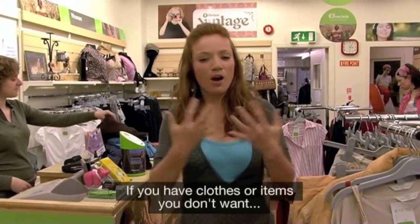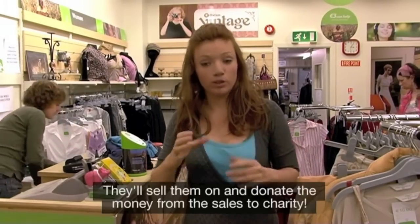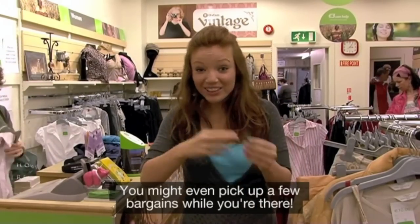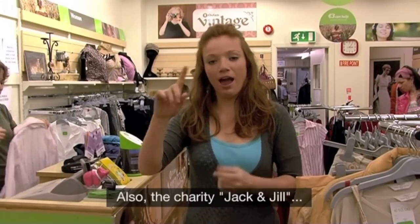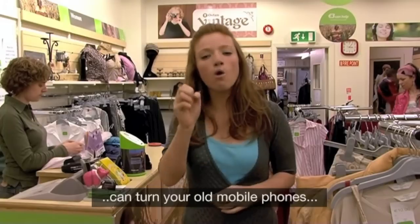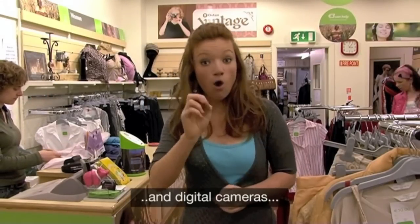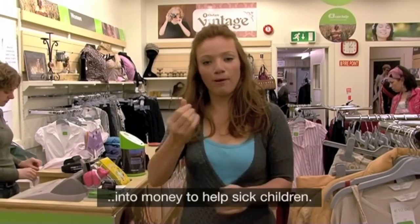If you have clothes or items you don't want, bring them to a charity shop. They'll sell them on to others and donate the money from the sales to charity. You might even pick up a few bargains while you're there. Also, the charity Jack and Jill can turn your old mobile phones, empty ink cartridges, and digital cameras into money to help sick children.